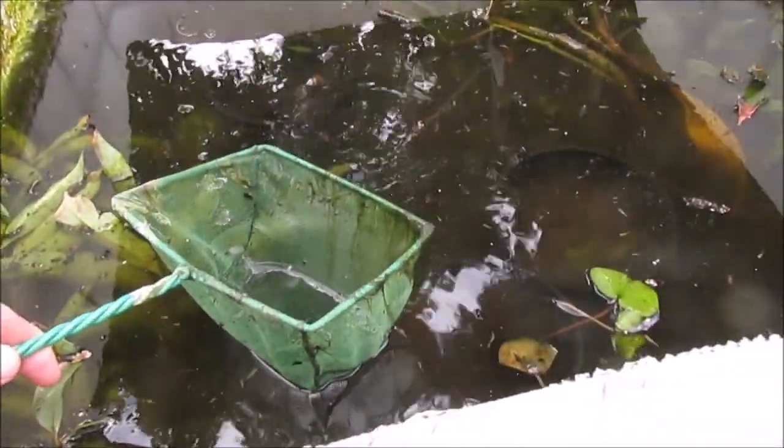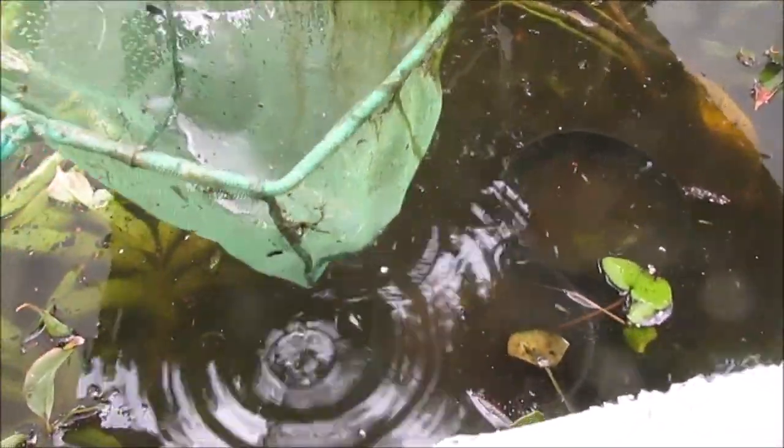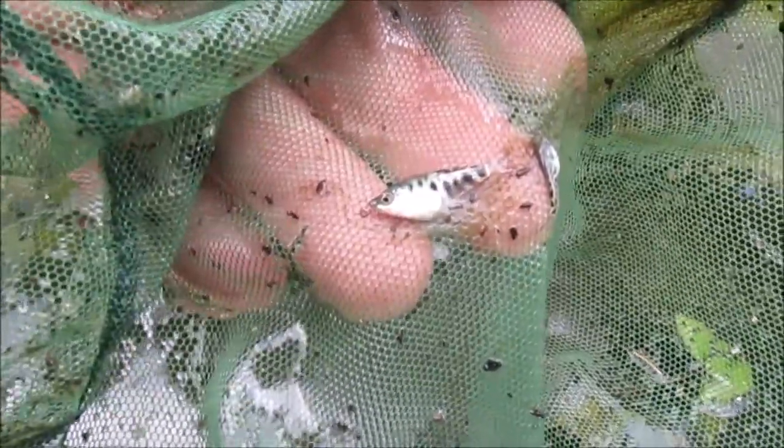These breeding tubs are good size. They are cut from intermediate bulk containers, or IBC for short, so they're nearly 45 inches in either direction, so they have good surface area.